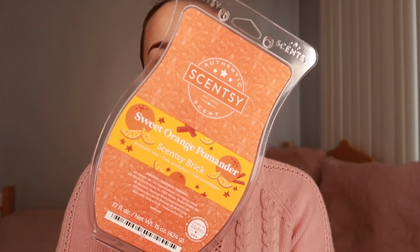Sweet Orange Pomander. I don't like this one at all. It's just not for me. It's too strong. It's much too strong. No, I don't like this. I didn't like the clove. I didn't like the mixture of this, and it just smelled way too much like that laundry soap. God damn it. It's just stuck in my head now.